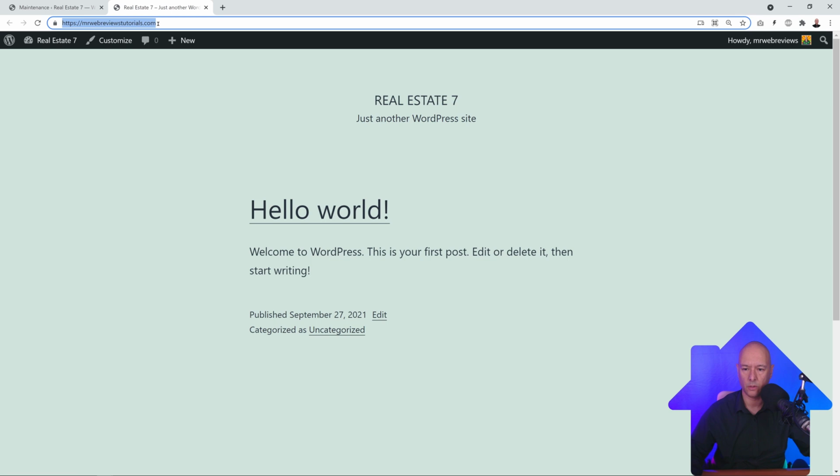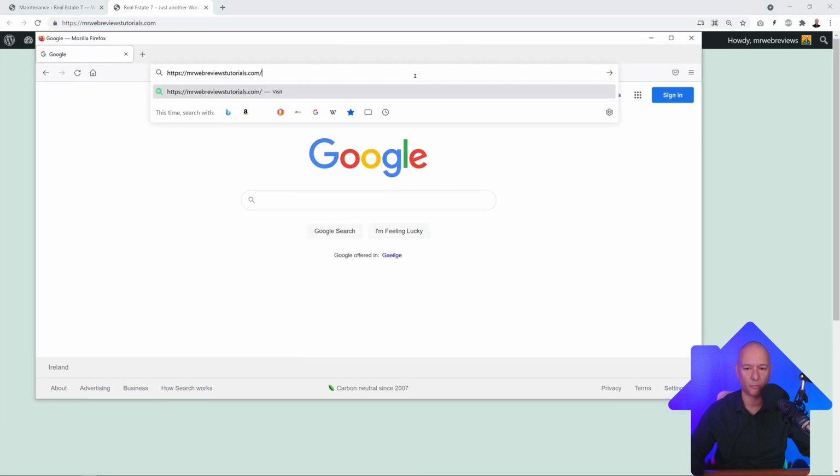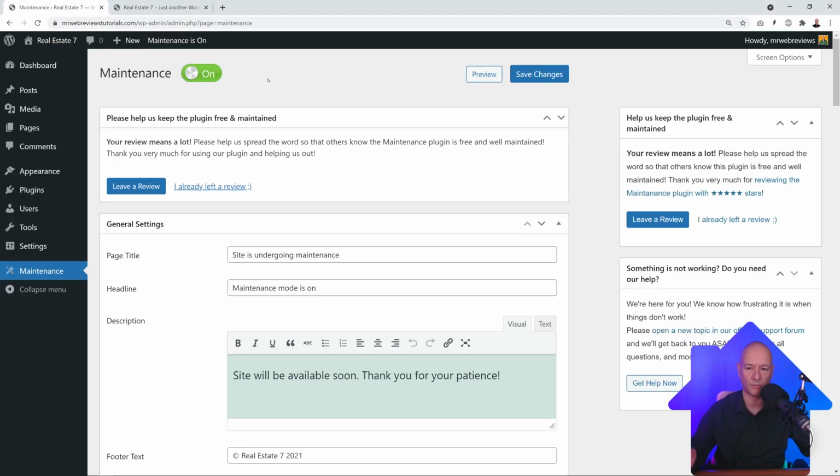That's all basically. So let me show you now from the outside world what it looks like. So if I copy our URL here, and if I open that in a separate tab in a different browser altogether. So there you go. This is what anyone from the outside world will see. So Real Estate 7 maintenance mode is on. So while you're working on it, no one can see what you're working on. Okay, so very good. So this is step number one.